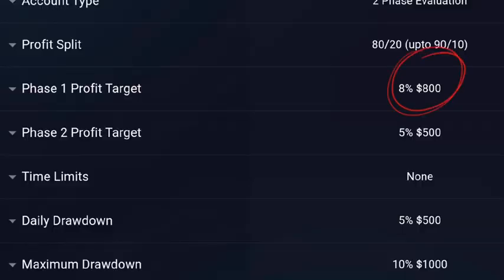So when you get that account, you need to calculate, okay, 10% drawdown, which means if you have a $10,000 account, you only trade with $1,000. And from that $1,000, you want to make 80% of that, which is 8% of the total account. So if you have a $10,000 account, you need to make a profit of $800 and you need to maintain the drawdown of $1,000. So you're actually trying to almost double that $1,000. That's what you want to do with your account.